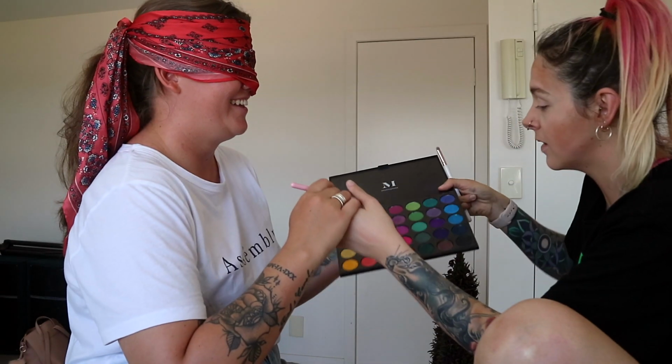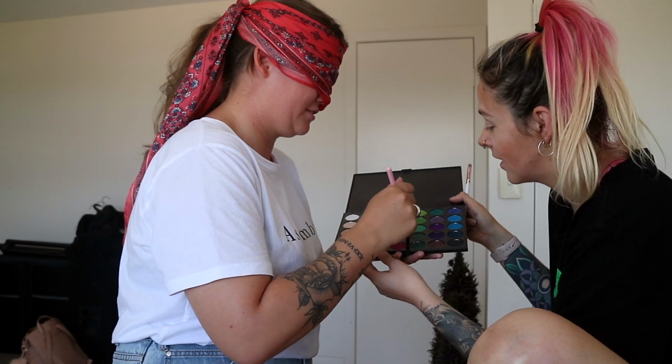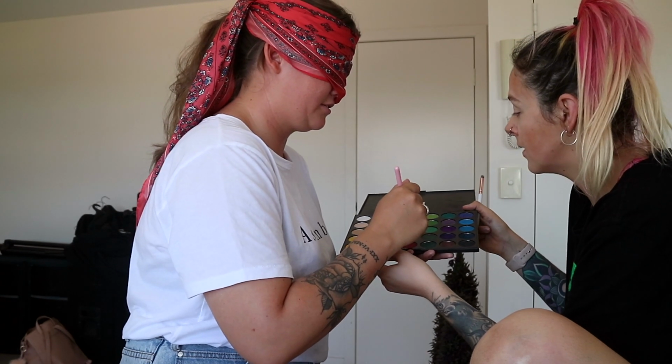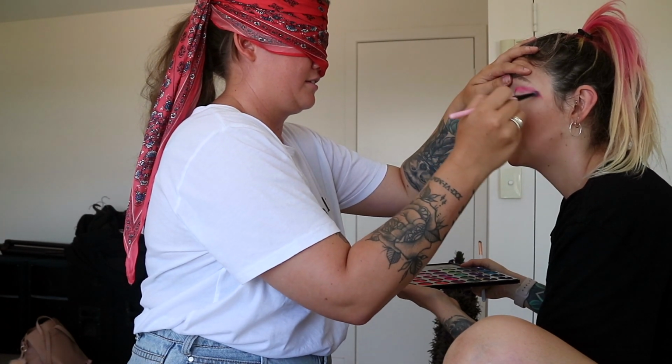So here's your palette. Select any color you want. Wait. This one. Oh, cool. I feel like that's the same color that I picked. Is it? Is that the color? No, similar. Okie dokie. That's me eye. Is it? Okay. Good.